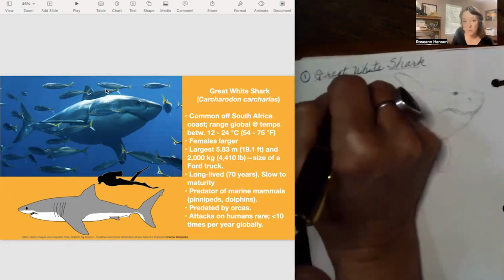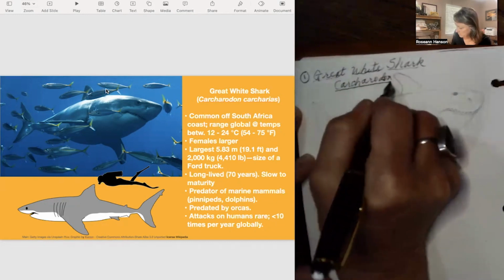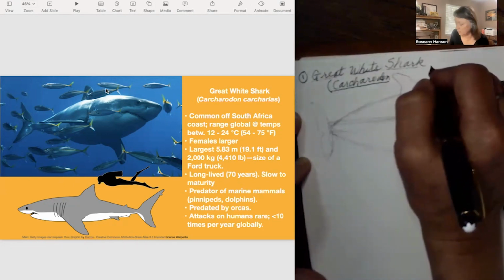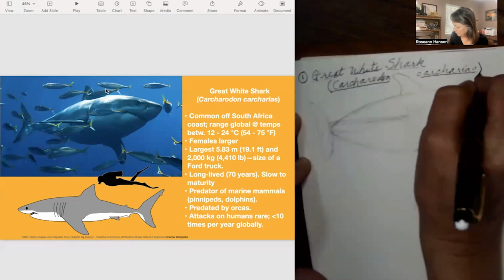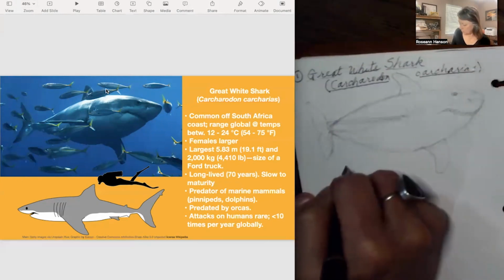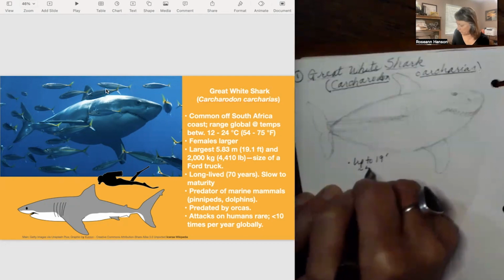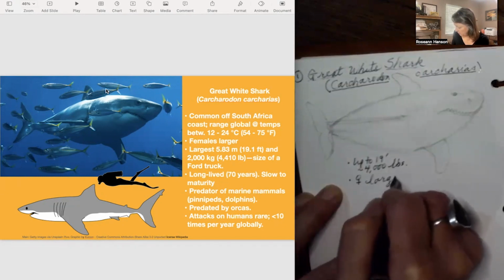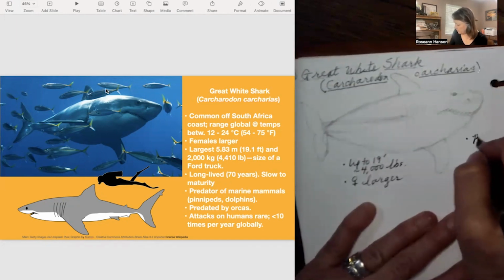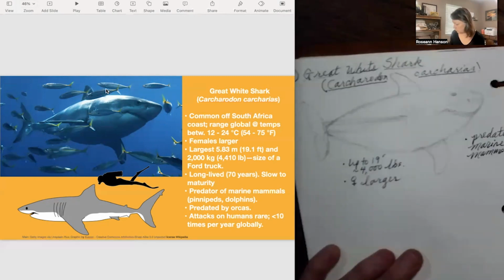I'd never really looked that one up before. Carcharodon, probably. And then I'm going to split it over here. Carcharias. Okay. And we might put up to 19 feet and around 4,000 pounds. That females are larger and they predate marine mammals. And maybe attacks on humans are rare.